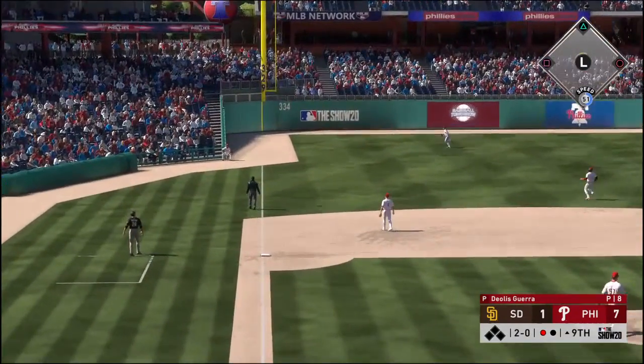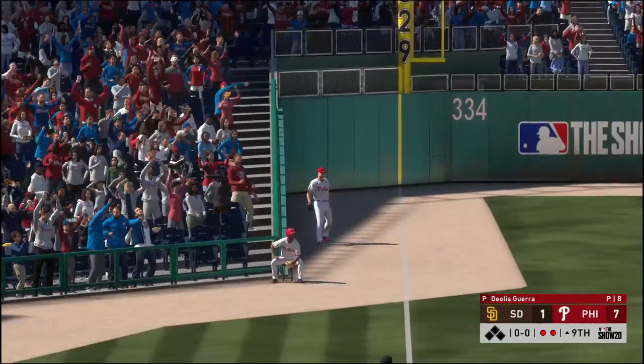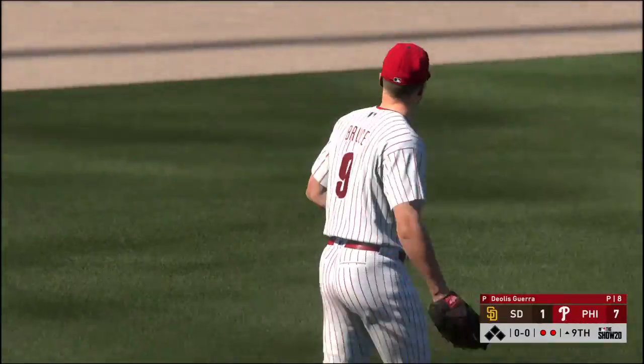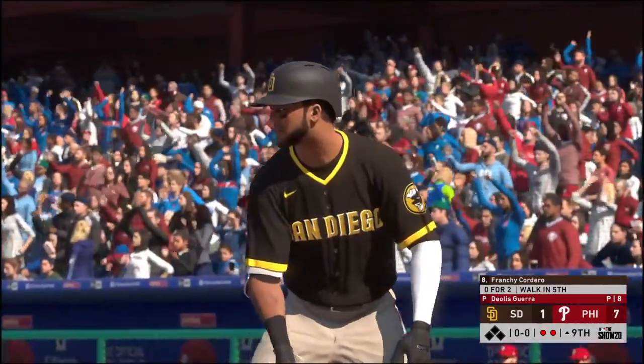Lifted down the line in left. Bruce on the run. And he makes the catch in the corner. The center fielder, number 33, Franchi Cordero. Padres down to their final out now, and in to hit next it'll be Franchi Cordero.